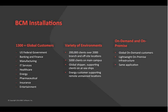One of the ones I always like to talk about is our global shipper. So we're supporting their clients, these devices, on their at-sea ships. They used to apparently have to have somebody on board that they had to have trained and pay for them to work on board, even though they may not have a client issue for days or weeks at a time. They had to have that person sit there and be ready. And they've been able to do away with that and strictly be able to support these ships at sea with these devices.